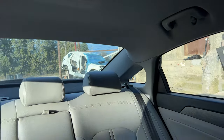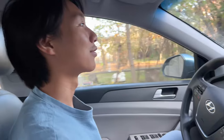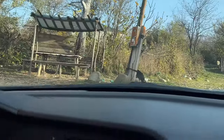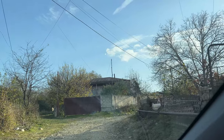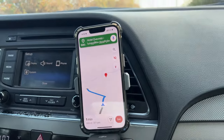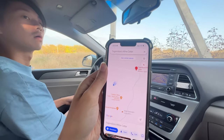In Georgia, everywhere there are broken cars. I don't know why they keep them like this. Broken roads too. Now we're in a village area. No, chicken! Wait, hey, suicide chicken. See, how can we drive? But our navigation brought us here. A little bit confusing, but now I guess we finally found our right way in.